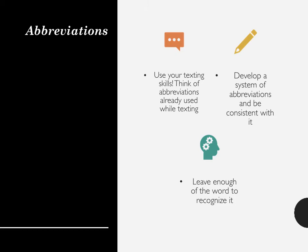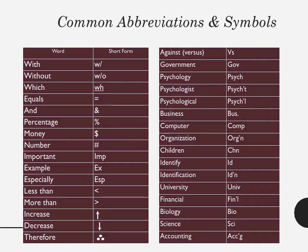But when you develop a system of abbreviations, you need to be consistent with it. So the same abbreviation means the same word every single time. And you want to leave enough of the word so that you can actually recognize it later. There's nothing worse than going back to your notes and looking at it and going, I have no idea what I wrote here. So you want to make sure that you can recognize it, let's say 2 or 3 weeks down the road when you start studying for a midterm. So let's look at some common abbreviations and symbols. I actually like using symbols in my note-taking as well, because that can really speed up the process.